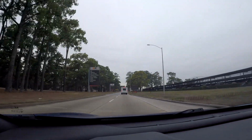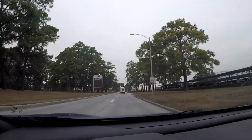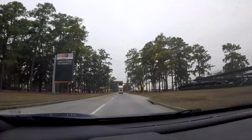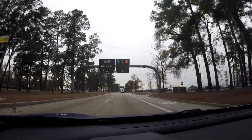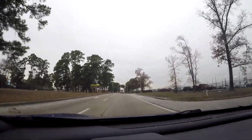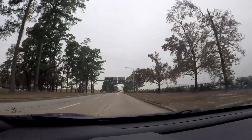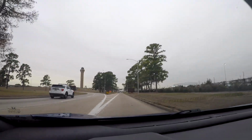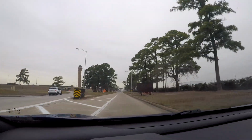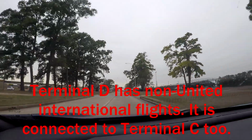There's another parking area over there. Okay, so I take that back. I might have to add an annotation in the video, but it looks like Terminal E, they've added some other flights on there now, too. So Terminal E is definitely international. But I think they are working on D or something, so D could be something completely different now, but C is definitely United.